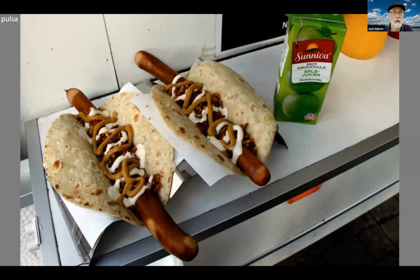It's lunchtime in Reykjavik. An Icelandic favorite, a pulsa. A pulsa is a foot-long hot dog. It's made with lamb and pork and beef in a natural casing. They are typically boiled to keep them tender yet snappy when you bite them.